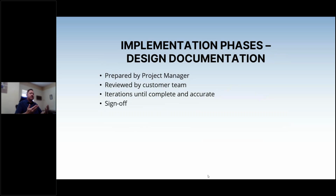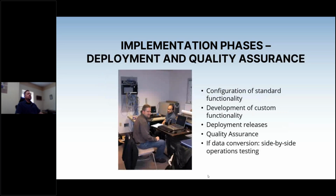Now, they may not have gotten it all right the first time, and so that's why you're reviewing. There may be multiple iterations of the design document before it is complete and accurate, and then the customer provides sign-off. Once sign-off and approval of the design documentation is obtained, we'll go into deployment and quality assurance.